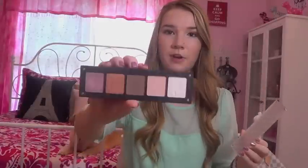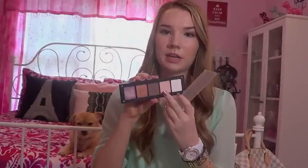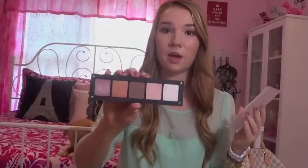So my first, I have talked about it before, is my Inglot palette that I made at IMATS. This is 5 eyeshadows, it's called the Freedom System, and you can put in whatever colors you want. They have a website, so just Google Inglot if you want to make a palette, and they only have a few stores, but I would so highly recommend Inglot. It's very inexpensive compared to other high-end brands for amazing quality.